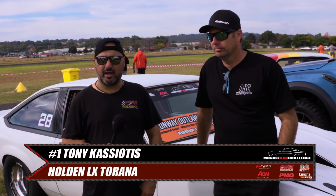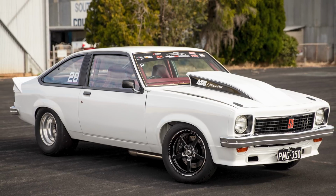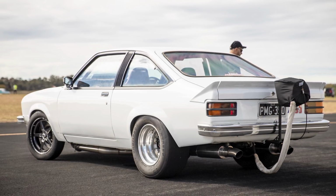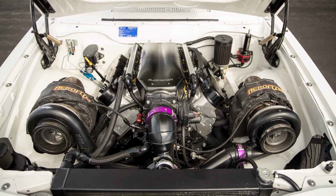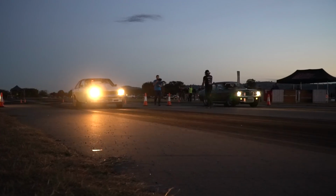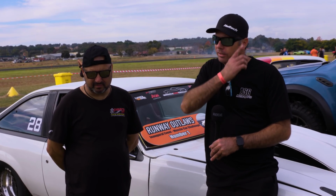Tony Cassiotis, I drive this white Tirana hatchback, placed first in the Runway Outlaws. Yeah, very happy with the result. Benny's a pretty tough competitor, so very happy with the result. Yeah, so a few points about this car is probably the fact that it runs a twin-turbo LS combo, which we really like because they're pretty problem-free. They don't have a lot of issues when they're built correctly, so they're a pretty consistent car to run. The other really good point about this car is that it's a full exhaust system, street car, street driven.